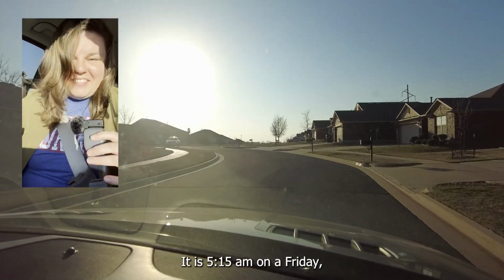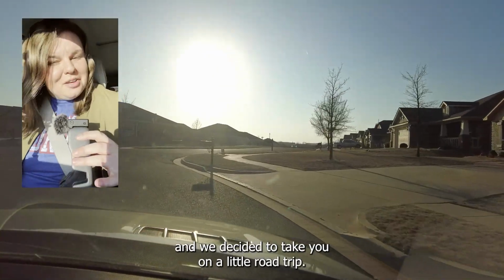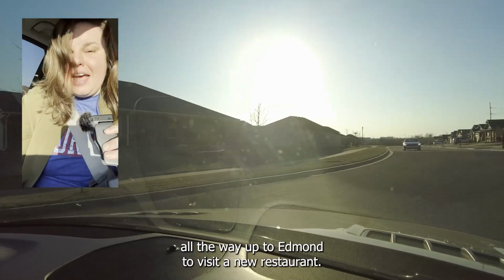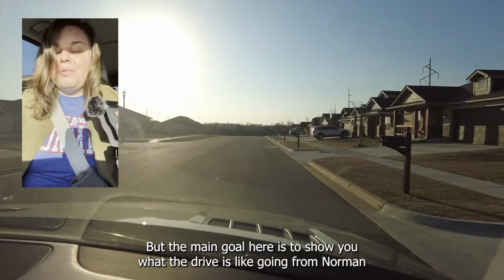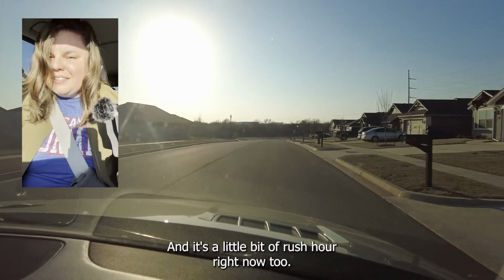It is 5:15 on a Friday, and we decided to take you on a little road trip. We're going to drive from Norman all the way up to Edmond to visit a new restaurant, but the main goal here is to show you what the drive is like going from Norman to Edmond, and it's a little bit of rush hour right now too. So let's get going.